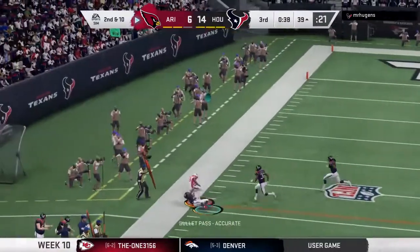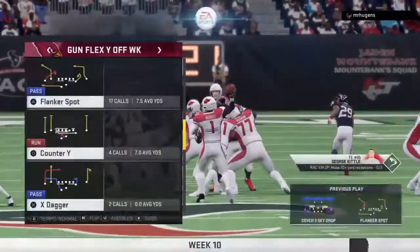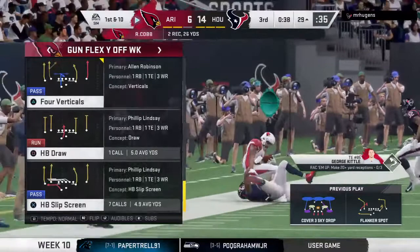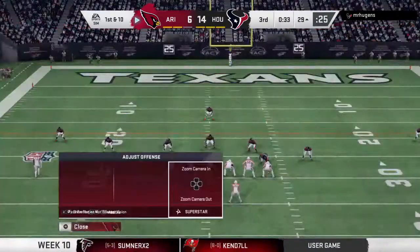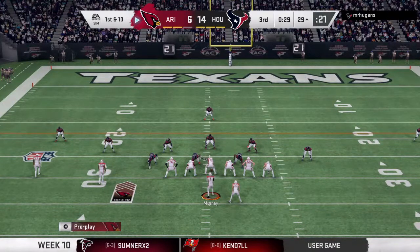To throw again on 2nd down. Murray, a gain of 10, 1st down, Arizona. It's a gain of 10. 1st down, Arizona. Murray now, a perfect 8 for 8 to start the 2nd half. Not bad. 1st and 10.